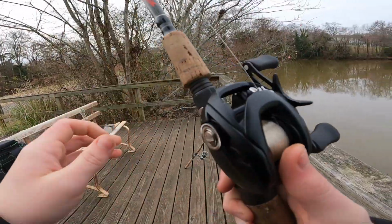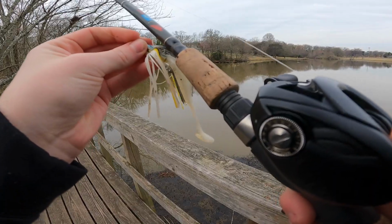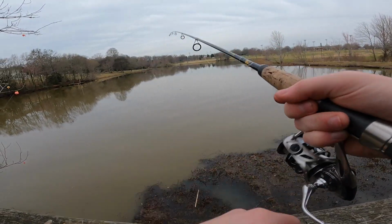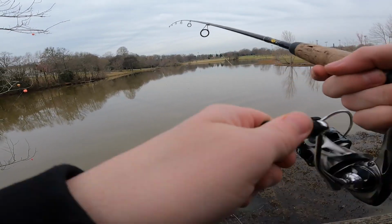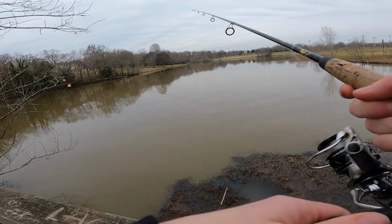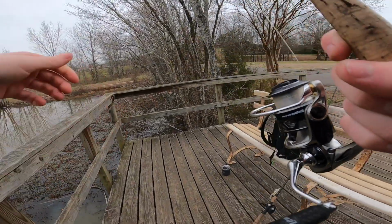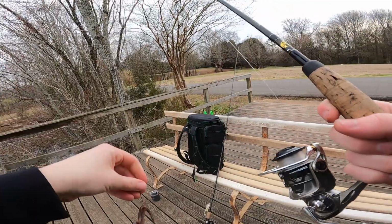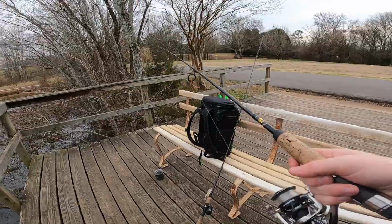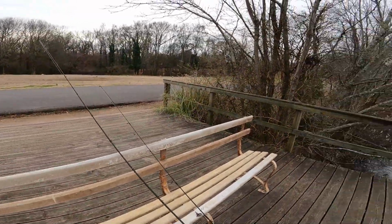Keep it going, going. I don't even know how to land a fish up here. I'm being honest with you. Chitty. Who is Chitty? Chatty. I didn't say something about the rattle trap, but. Fuck it.